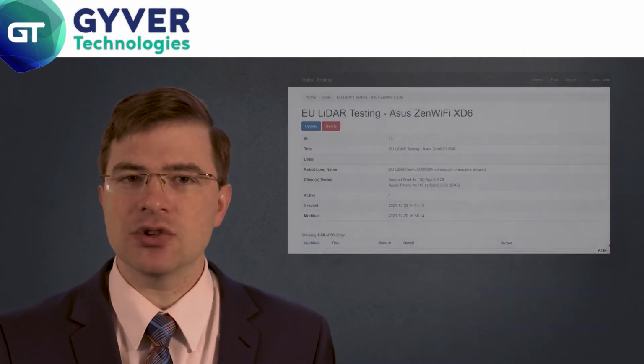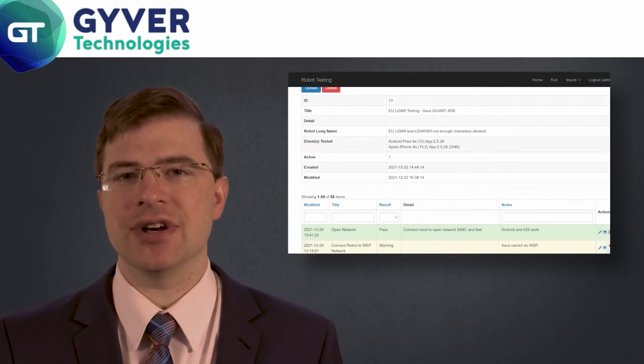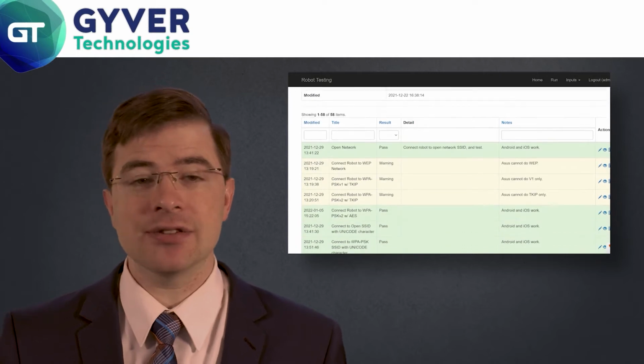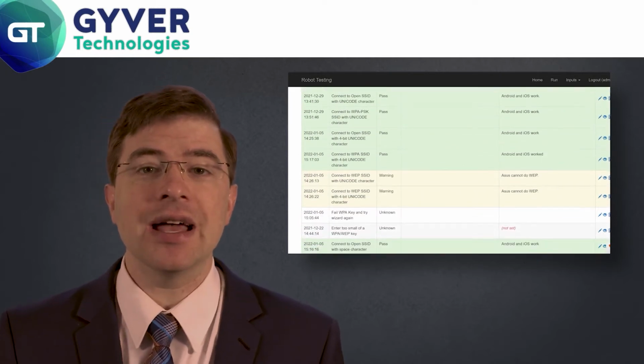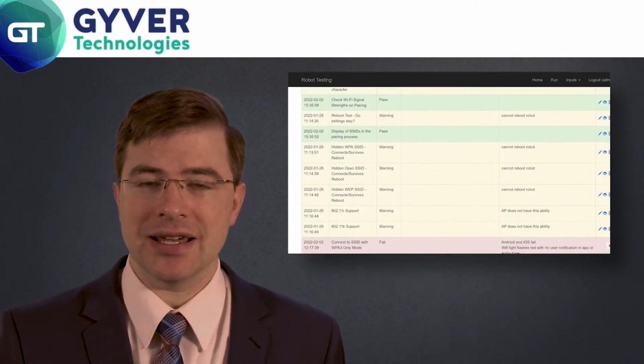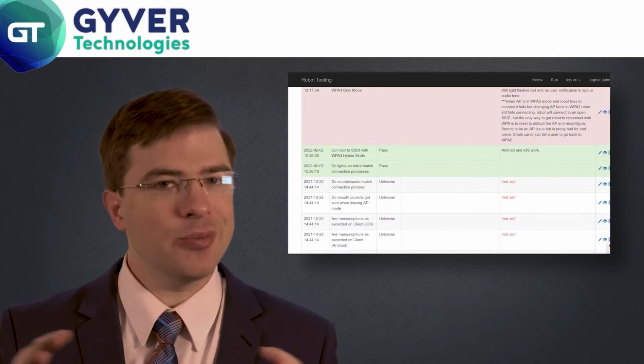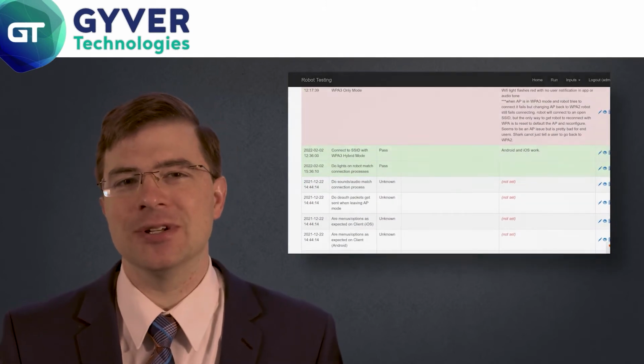We've even created custom software that allows us to run a series of automated tests against wireless devices. Now, primarily this is for testing robotic or IoT Wi-Fi devices, but using this, we can quickly test these to make sure that your product is going to work no matter what wireless environment it's used in.